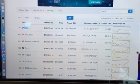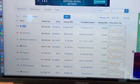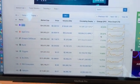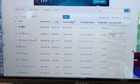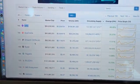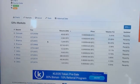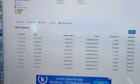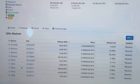One of the strategies you could be looking at, and this is something I will do from time to time, is to look at the market now. I went from 100 to 200, so I'm not looking at the top 100 coins, I'm looking at the next 100 coins, and I'm looking at the change right here. I can see that this Gift.io is one that's performed really well. Maybe this isn't the right time to get into these coins, but taking a little bit of a look into the market, you can see that these aren't offered in as many exchanges. You can see CoinNest, Binance, OKEX, and this Bitbox, which has been doing pretty well in terms of volume lately.